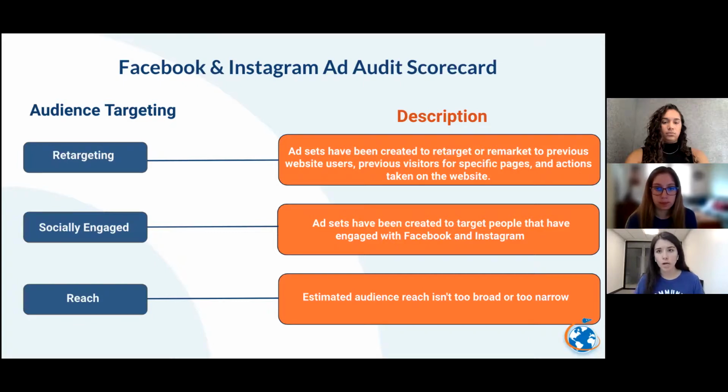So make sure to always be tracking those, even if it's not necessarily the goal of your campaign. If there's a section where somebody can sign up for something on your website, make sure you're tracking that, even if that's not your goal, because you can retarget people that take that action if you wanted to.